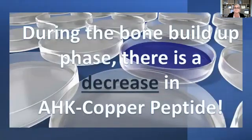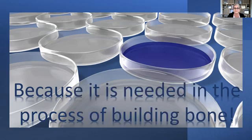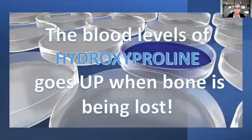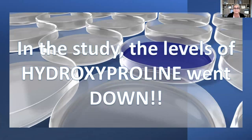And so then there's this buildup phase. There's a decrease in AHK-Cu copper peptide. So why is there less of the AHK-Cu? Well, because it's needed in the process of building bone. So the blood levels of the hydroxyproline goes up when bone is being lost. This study was done by measuring the blood, correct? So we can see that. And so in the study, the levels of the hydroxyproline went down.